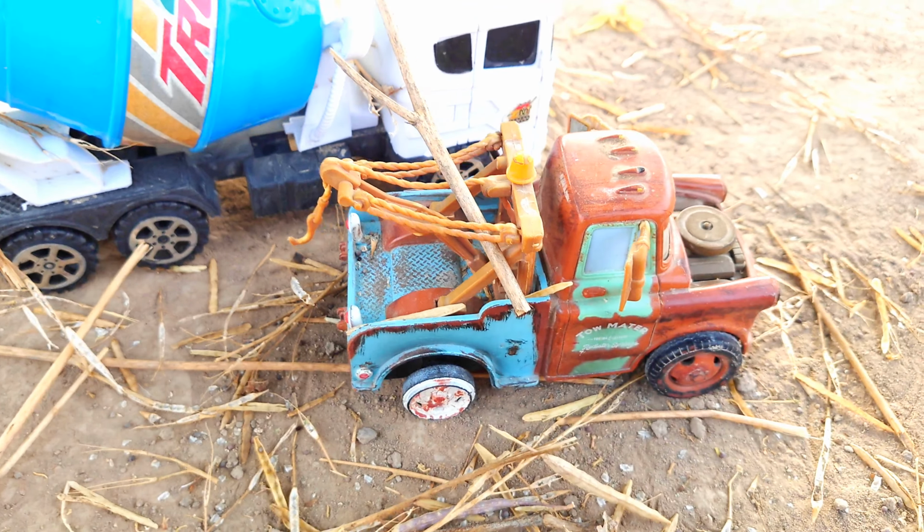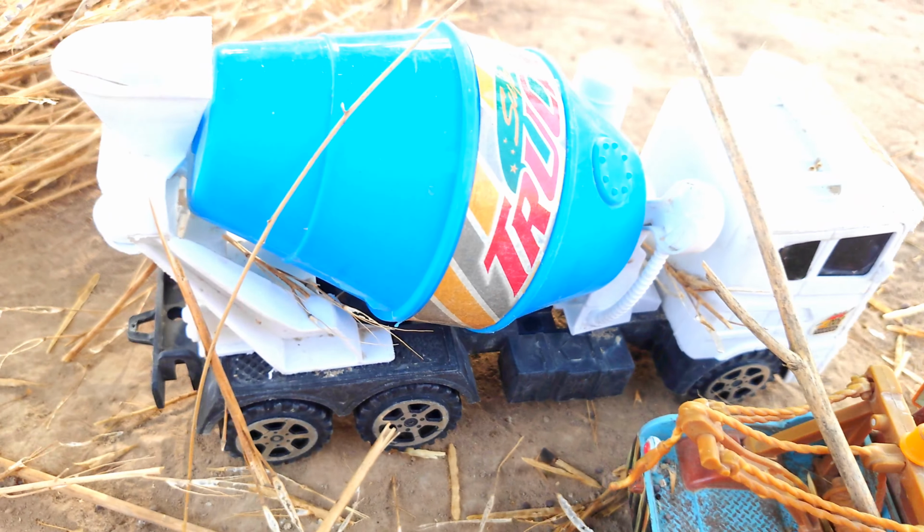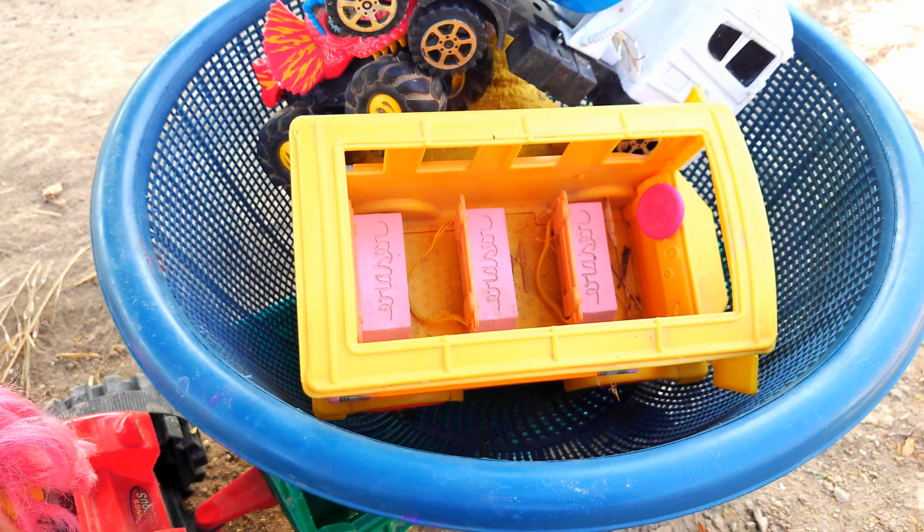Hey kids, there is something in the bushes. We take aside the bushes and see what is in it. We found the two car and the truck. Now we collect them into our collecting basket.